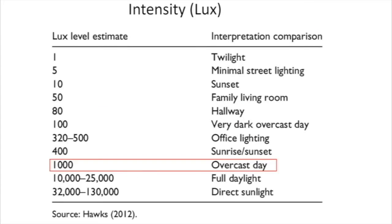In this slide here, you can see that 1 lux is kind of like twilight at night, and that a family living room is about 50 lux, but it can go all the way up to 1,000 if you had an overcast day outside. And if it was a bright and sunny day, that would be around 100,000 or even more lux. That kind of gives you an idea when we talk about exposing your eyes to light at a certain lux level. This is a good reference point for understanding light and its intensity.